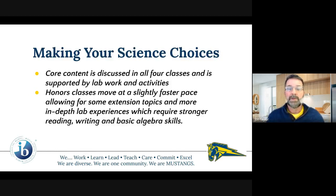So, in terms of making a choice between those courses, the core content is going to be exactly the same in each of those. So, if you're taking Chemistry 1 or Honors Chemistry 1, you'll get the same core content. However, because there's a need for a little bit more repetition in the so-called regular Chemistry 1 or Physics 1 classes, what that means is that there's a little bit of time in the honors sections to do some extension material, some additional lab activities, and to kind of push things just a little bit further than what would normally have been the case. So all the core content will be there, but a few additional extensions to help them to prepare for additional classes later on. So the honors classes do move at a slightly faster pace over the course of that semester.